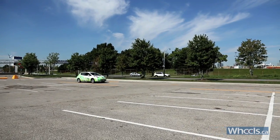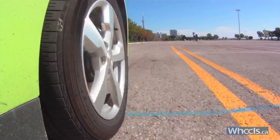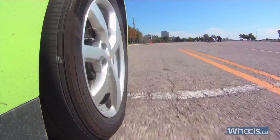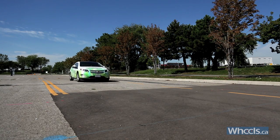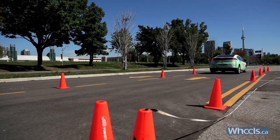From 0 to 80 kilometers per hour, they both take off like rockets. Electric motors have phenomenal torque, and you can feel that when you do the acceleration. When it comes to stopping, both cars were stopping within the same distance from 60 down to 0. And that's a good indication of how well you can avoid collisions by having a nice short stopping distance.